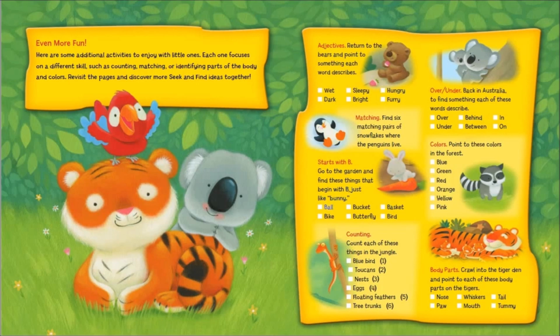Ball. Bucket. Basket. Bike. Butterfly. Bird. Colors. Point to these colors in the forest. Blue, green, red, orange, yellow, pink.